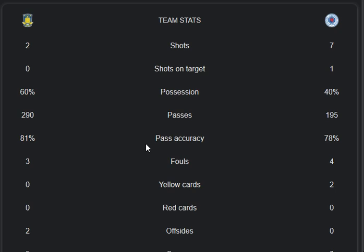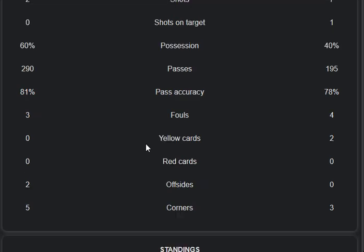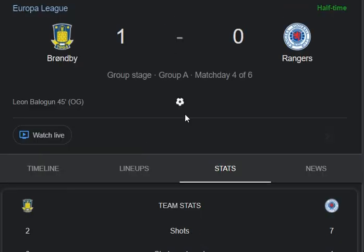And the fouls of both teams are a 3-4 combination, and the yellow cards a 0-2 combination, 2 from the Rangers side. And the red cards of both teams are a 0-0 combination, offsides 2-0 combination, and the corners 5-3 combination. And here is the result of the first half.